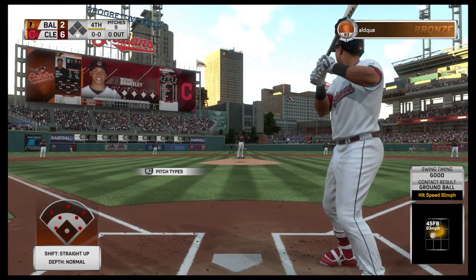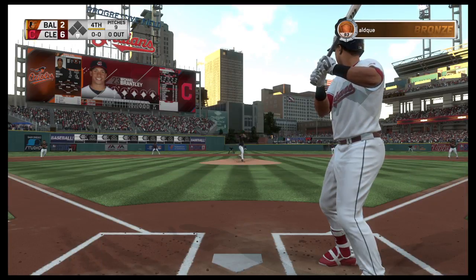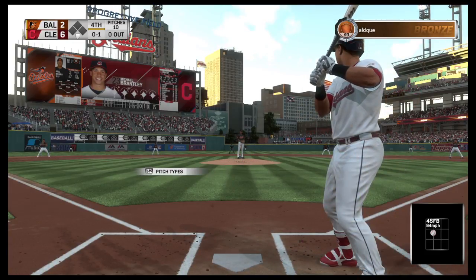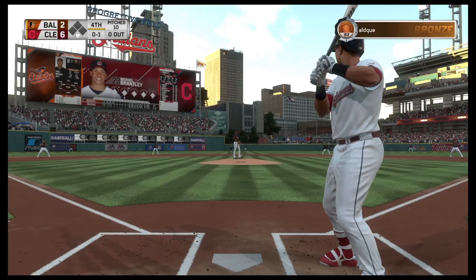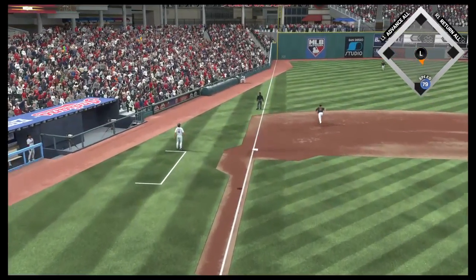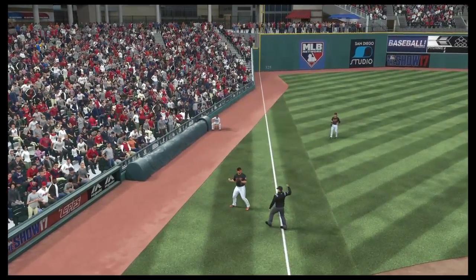Stepping up to the plate, Michael Brantley. It was a walk in his last trip. Into the windup and the pitch. In there for strike 1, 0-1. 0-1's the count. And here's a ball hit in the air. Davis into shallow left, 1 away.